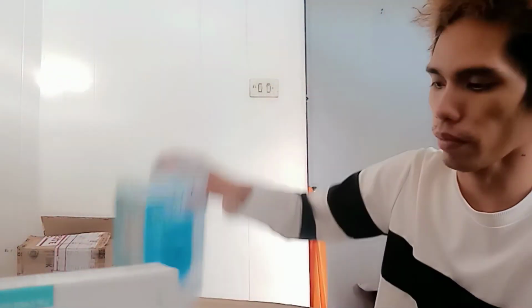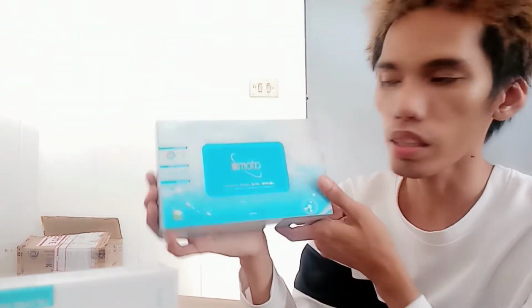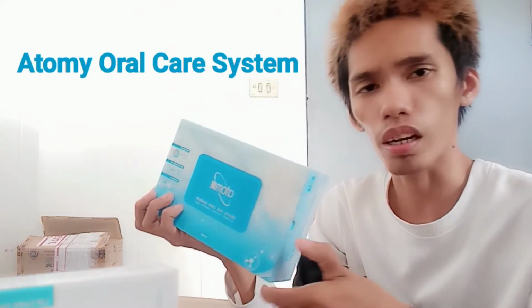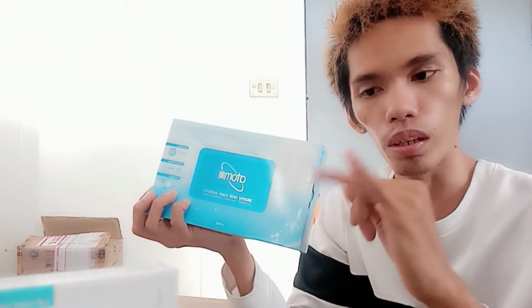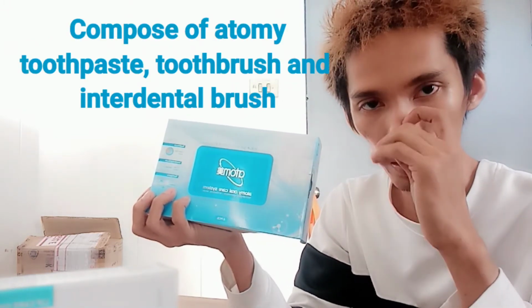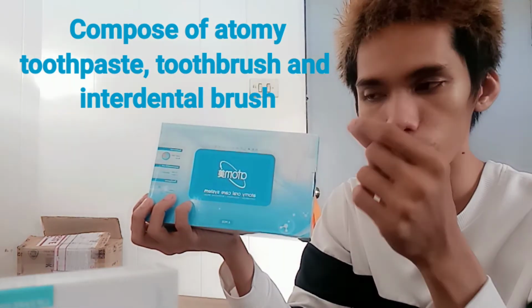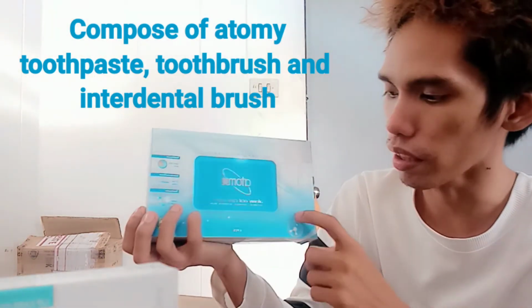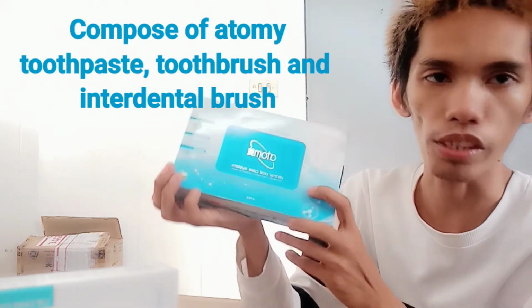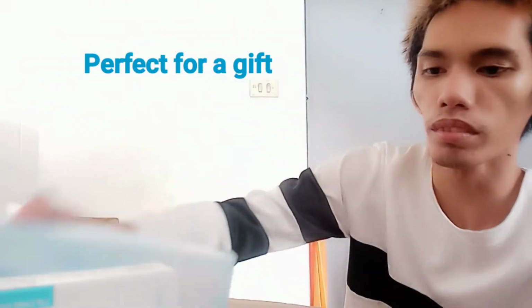Oh, this one is Atomy Compact or Oral Care System. So, meron na siya, toothpaste sa loob, toothbrush, and then sa case may toothbrush, toothpaste, and then meron siyang interdental brush. Maganda yun pang regalo.